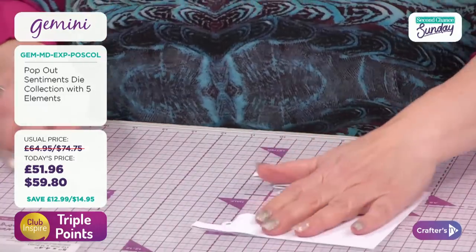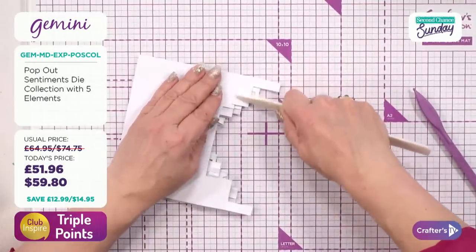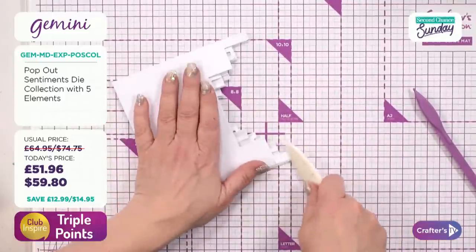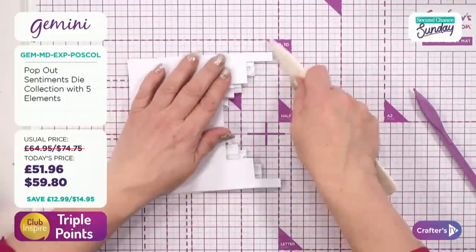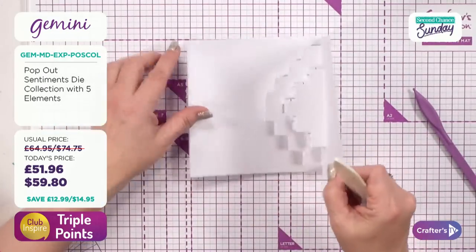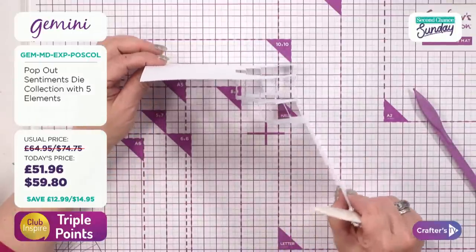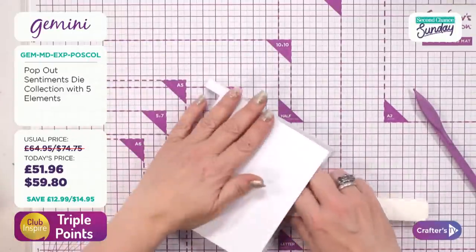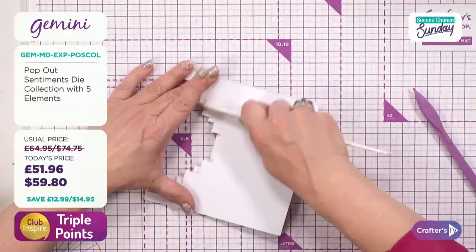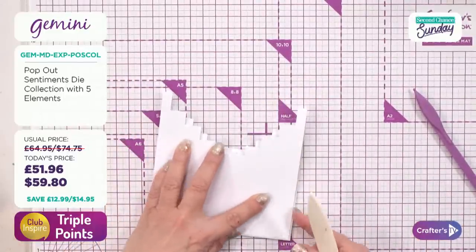Now, I did say that that was about the only little bit of faff. Then what you're going to do is you're going to take your bone folder, and you're going to get those burnished lines nice and crisp. And that would apply to all of the inside as well. So if I just lift that up so I can show you what I mean. Can you see now you've got all those pieces? And they just need that extra, it makes for a better pop out. For getting those burnishing lines into the proper place, if that makes sense.